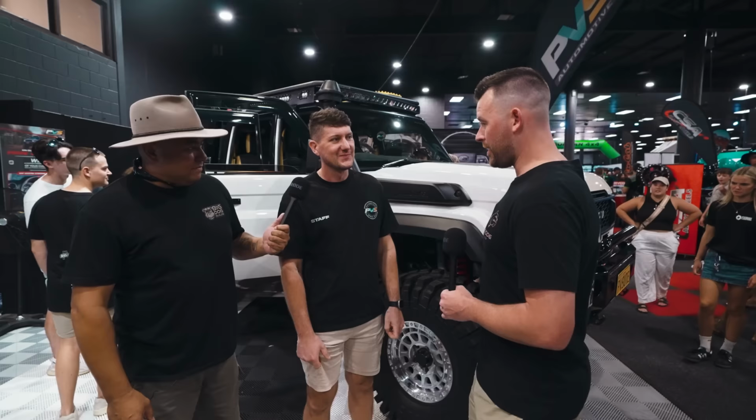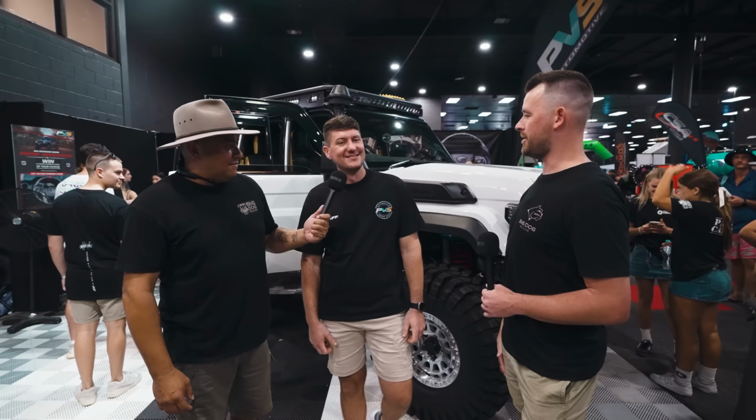If you weren't driving this, what's your dream rig to get into? If I wasn't driving this Land Cruiser, I'd be driving the other Land Cruiser that we built, which is a 6x6. So, yeah, still be a Land Cruiser.